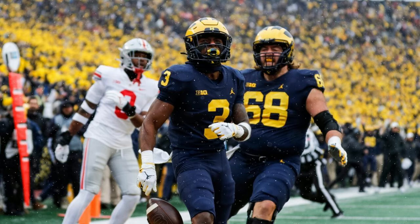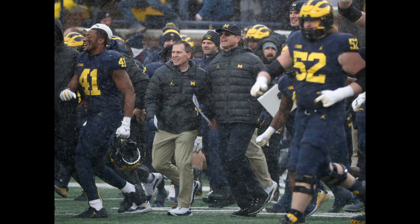Mike Sainristil, 1 reception, 34 yards. Luke Schoonmaker, 2 receptions, 15 yards. Donovan Edwards, 2 receptions, 12 yards. A.J. Henning had 1 catch for 9 yards. Erick All, 1 catch for 7 yards. And Andrel Anthony, 1 catch for 5 yards.